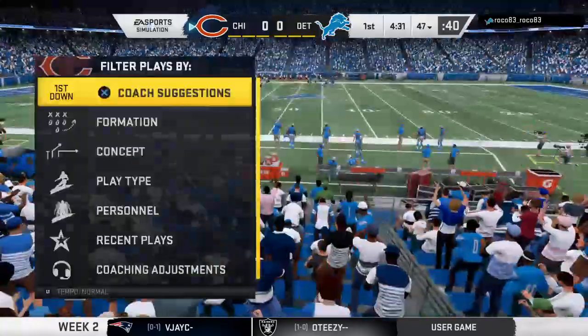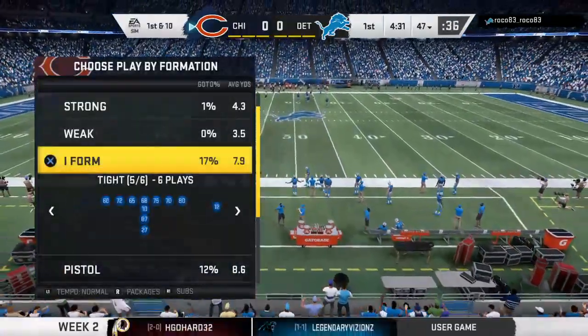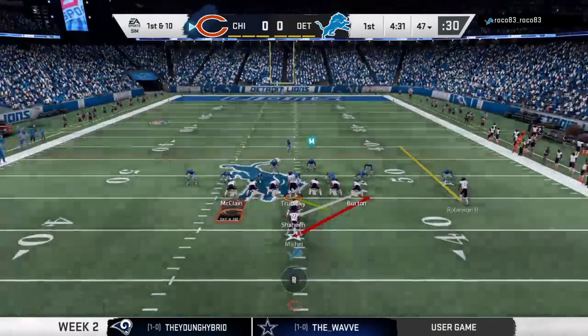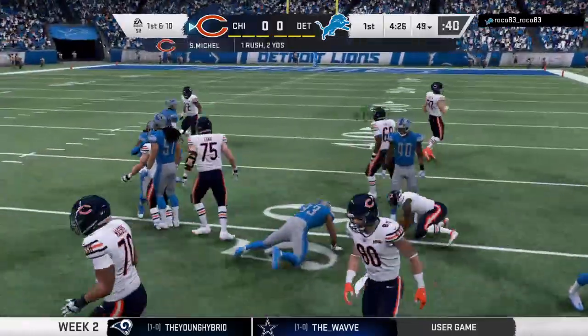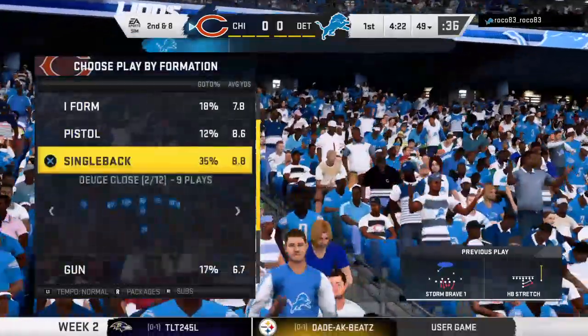51 yards on the punt there. And the Bears take over. The Bears in good field position to start out 1st and 10. They'll run for the first time with Sony Michel. And very little running room there. He did get a couple up to the 49.